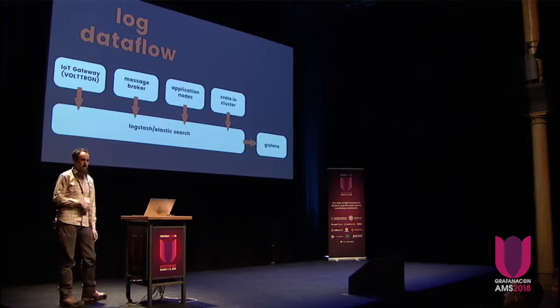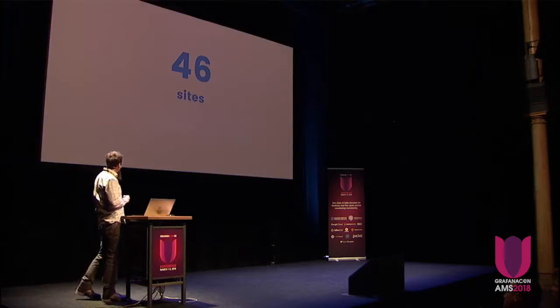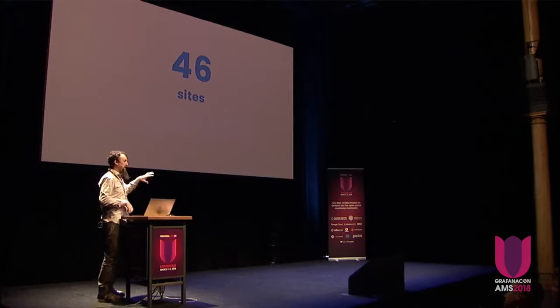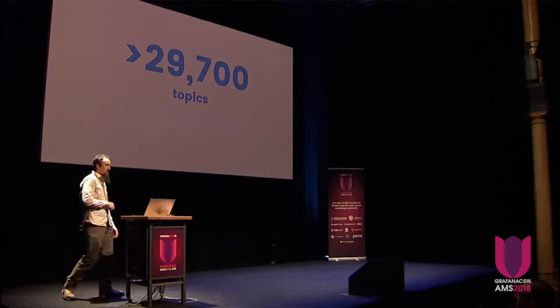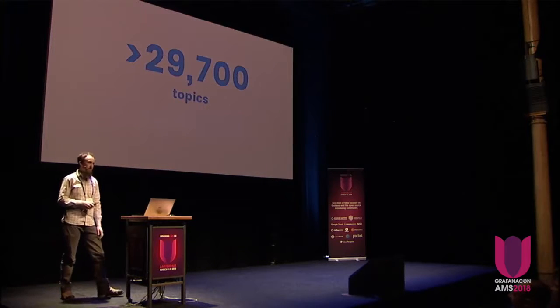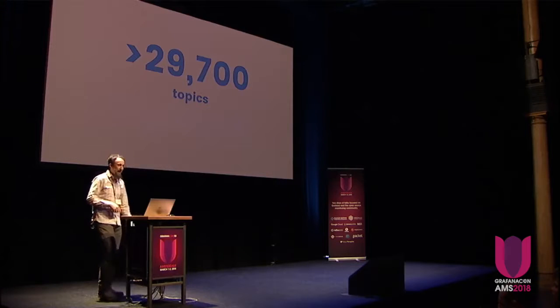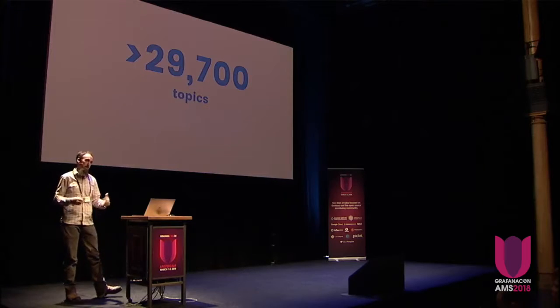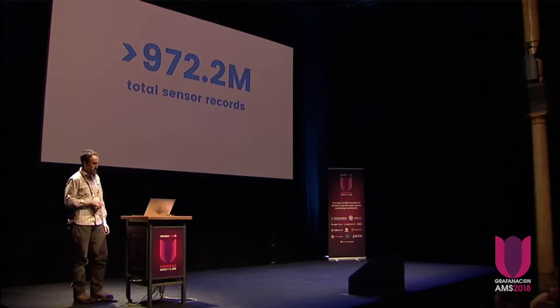And then of course log data out of all these systems as well, and we're using Logstash and Elasticsearch for that. Right now we're at 46 sites, so 46 buildings have our gateway and have some sort of integration pulling data in. We pull about 30,000 data points out of those buildings. We have access to about 230,000 total in those systems, but we really only trend the ones that have been established as meaningful. We collect about 2.7 million samples per day, and we've built up a corpus of almost 1 billion records.